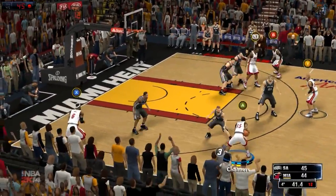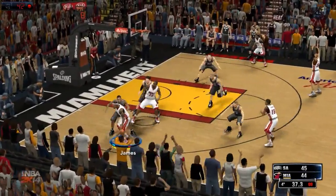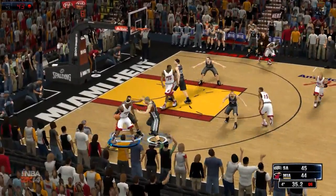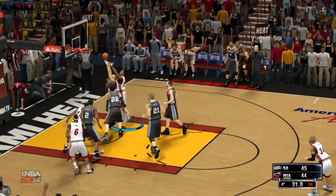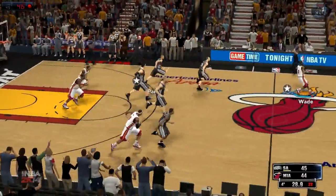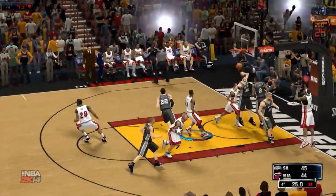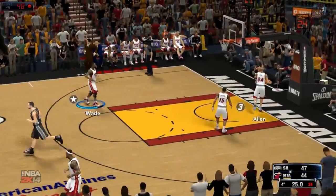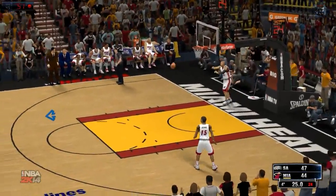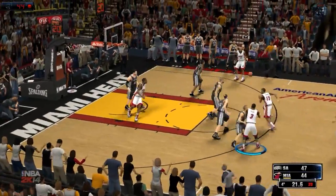Allen gets to Chalmers. Pass to LeBron. Back to Chalmers. Can't get it to go. Good D by Parker. San Antonio's gotten a success rate of just over 50% from three-point tonight. 4 of 7 shooting. So hard to stop Ginobili right now. For Miami, they've gone 5 for 9 from the field in the final quarter so far.